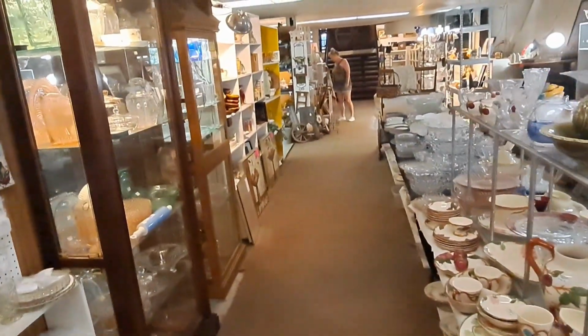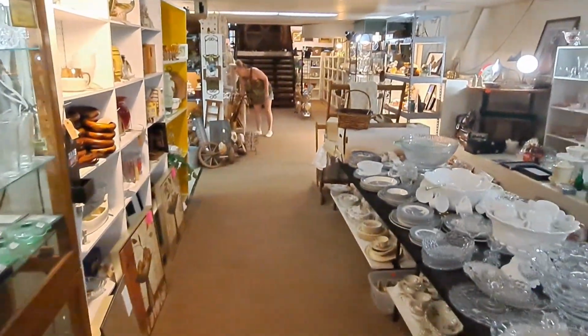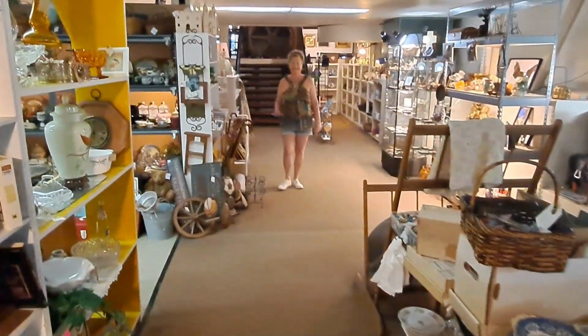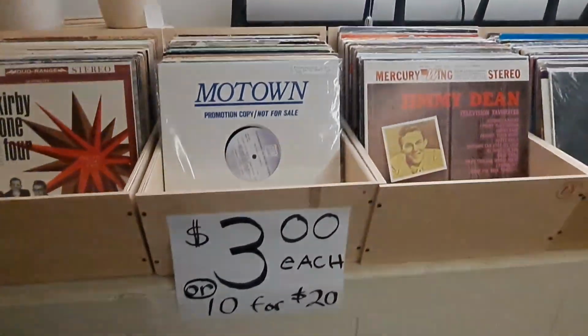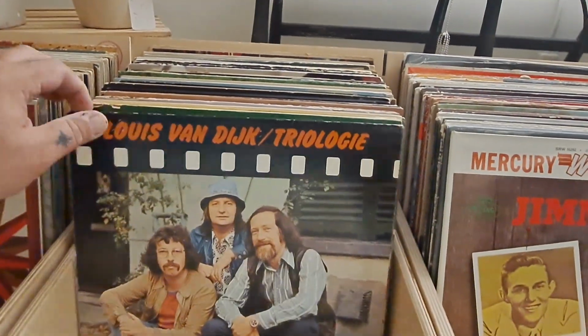This place has 4 floors in it, so we'll be checking out all 4 of them. There's Rousey. Got some vinyl, $3 each or 10 for $20. Sounds pretty good.